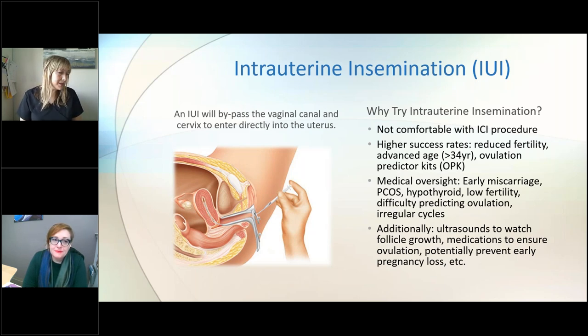So I really enjoy telling patients that it's not an incredibly painful procedure. It's usually something that you can handle. You can even go back to work right afterwards if you'd like. It sort of depends on how you respond to it. But yes, most women don't find it to be super painful in any way. We're not cutting any tissue. We're not stitching anything up. We're not rearranging anything. We're simply going in, depositing the sperm, and then coming back out again.